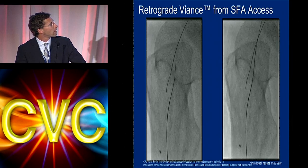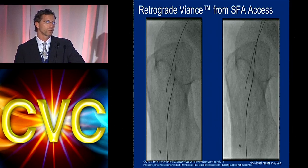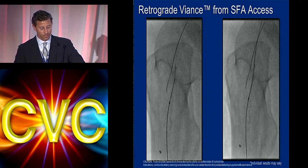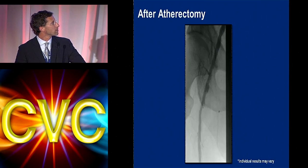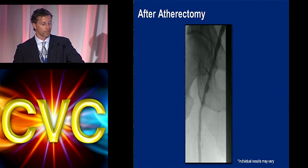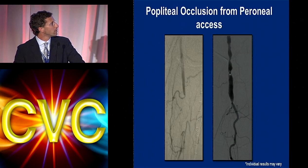And then once we got the wire up into the true lumen, we snared the wire, externalized, pulled out the QuickCross out of the SFA, and then treated the common femoral with directional atherectomy. And this is our result. We now have straight line flow into the SFA. He also had a popliteal occlusion that we treated in a similar way, ended up with straight line flow to the foot, and he was able to heal the wound.